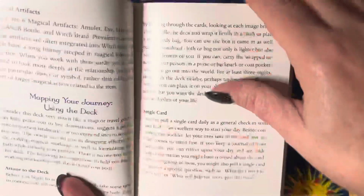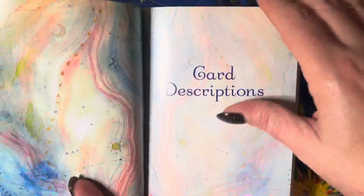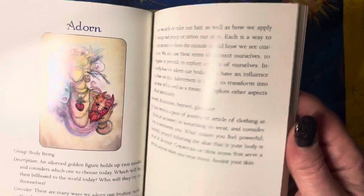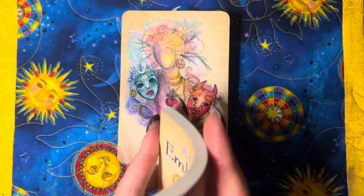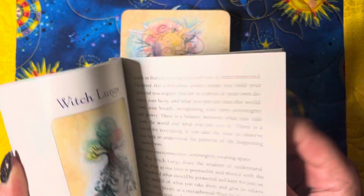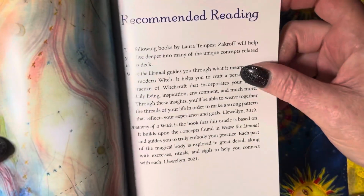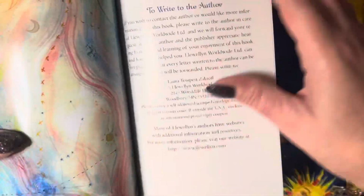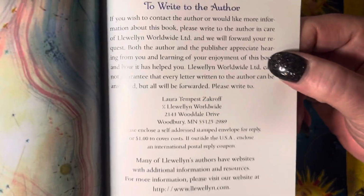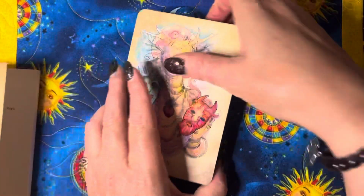And it continues. I'm not going to go into all of it, but it's interesting. And then it goes right into the card descriptions, and we'll look at that after we look at the cards. So it does have sources cited, which is always nice. Recommended reading. You can write to the author if you want. Okay. Let's look at these cards.